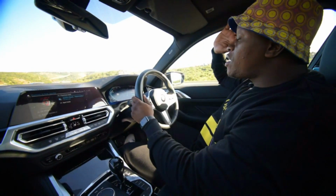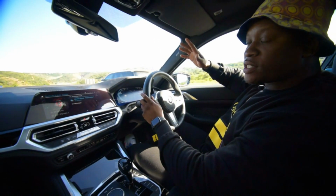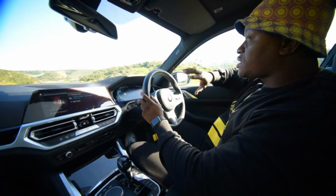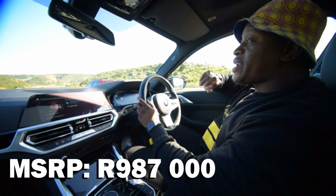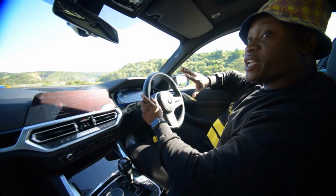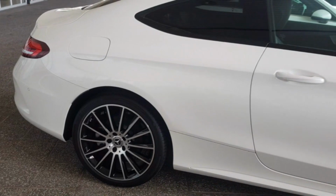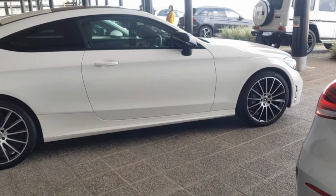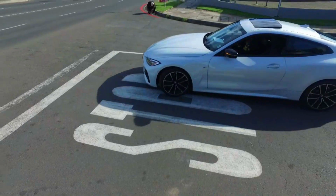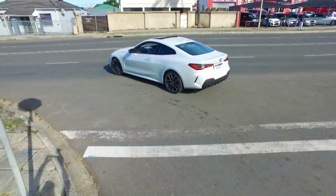So let's talk about price. Because I'm sure you're wondering, Andrew, you've been going on and on about this car, you haven't mentioned how much it costs. So let's talk about price. This particular model, with the extras and the options that this car has, you're looking at about 987,000 rand, which may sound like a lot, but for what you're getting, it really isn't. And I will admit, it's a little bit more expensive than your competitors, which are the Mercedes-Benz C-Class, the C220 diesel coupe, or the Audi A5 coupe. It's a little bit more than them, but not by much, maybe 20 or 30,000 rand. So it's not really a factor.